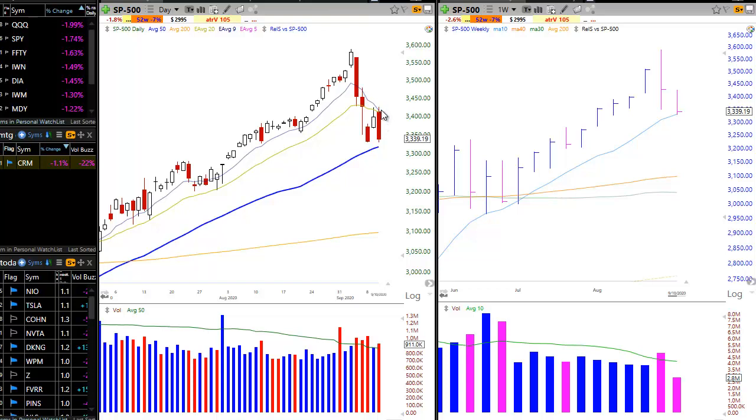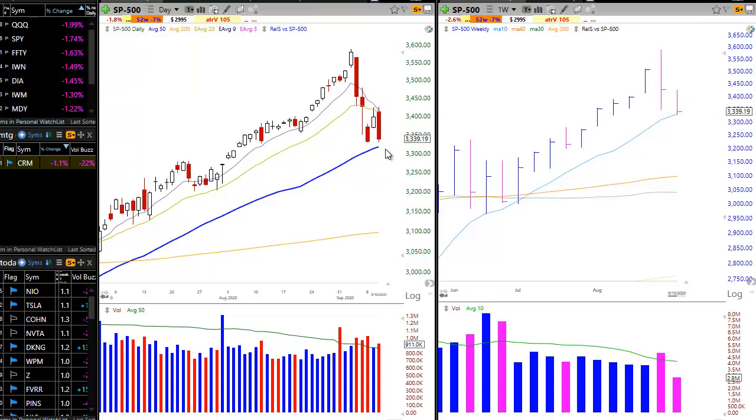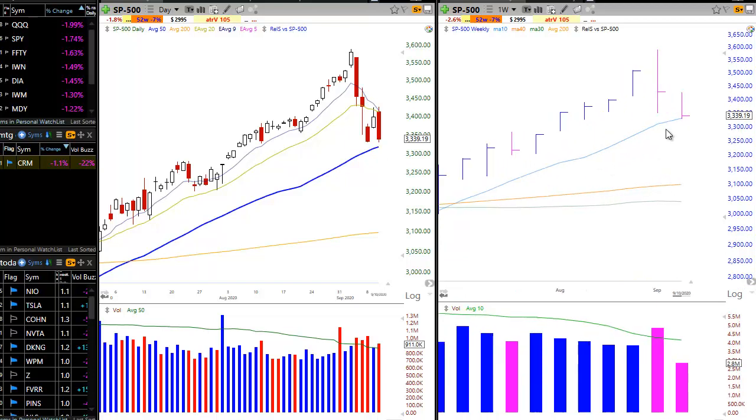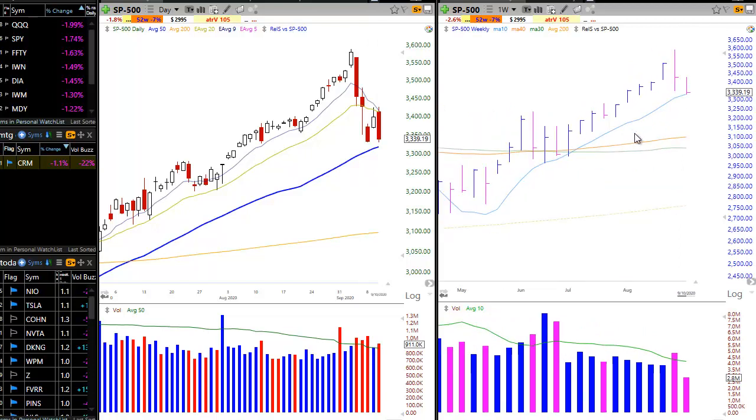And on to the S&P 500, pretty much the same price action as the Nasdaq. No follow through on the morning surge, and from high to low, about a 2.8% sell-off, and the price is now just above the 50 MA, so we'd have to expect at least a touch of the 50 MA at this point. On the weekly chart, the price action has already touched the 10-week moving average, and as we mentioned with the Nasdaq Composite, a few weeks of chop in this area would be fine.